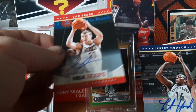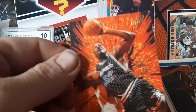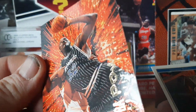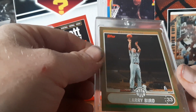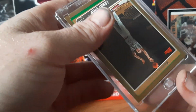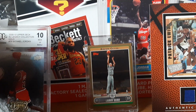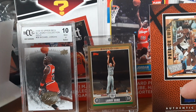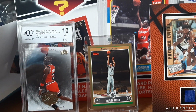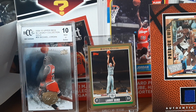So anyways, got the John Lucas and the Lester Hudson autographs. And got that Shaq card, which is a real cool looking card. Type of insert. Larry Bird out of 500. That's all right, card. Got a Patrick Ewing mem card. And a Michael Jordan BCCG 10. It says Beckett on the back, but I think it's a different Beckett than the BGS Beckett. It used to be, I think, a division where you just send a card in for like $5, they'd slab it for you. That's basically what that is.